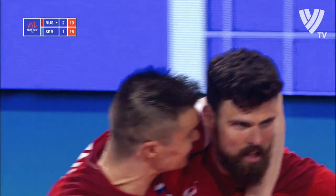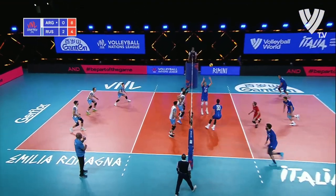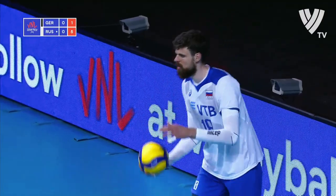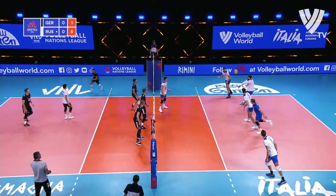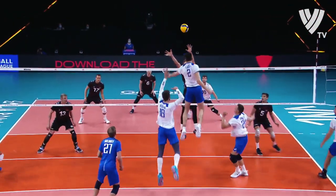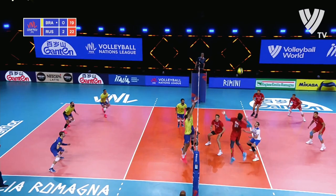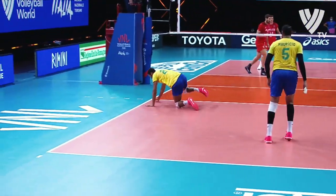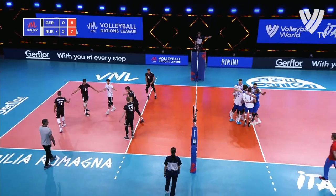Kliuka finds the sideline. That's a great ace. The serve between the... that is a smart change by Kobza. That's a good ball in, considering the pressure of that serve. Kliuka makes it look so easy. We saw Germany's pipe attack. Very nicely done by Kliuka. That time Kliuka definitely one on one.